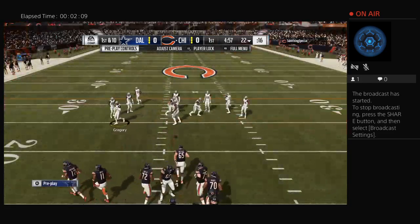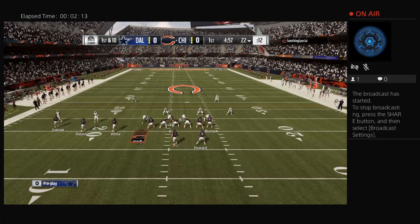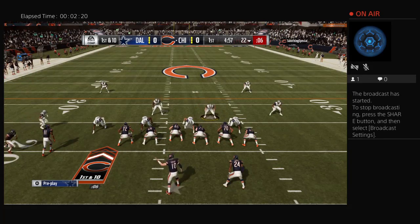Let's go, let's go, let's go. Red, up. Blue. Set up. 180. Gotta go.